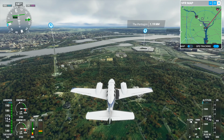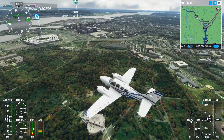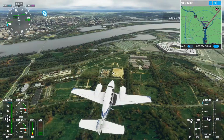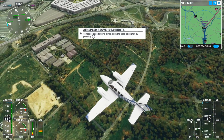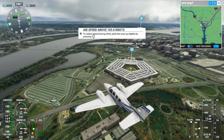This is perfect, about 1,400 feet, comfortably above. Around the Pentagon, there are all of these parks and stuff. It's very beautiful, honestly. I know Iwo Jima is somewhere over here, and I think this might be Arlington Cemetery. I don't remember. It's been a few years since I've been out there.